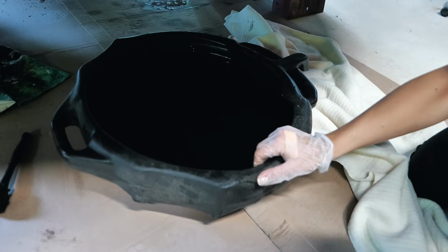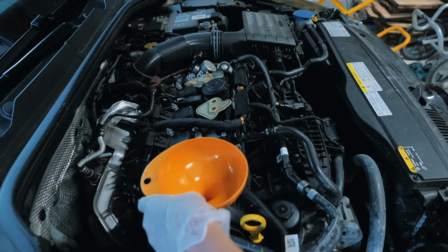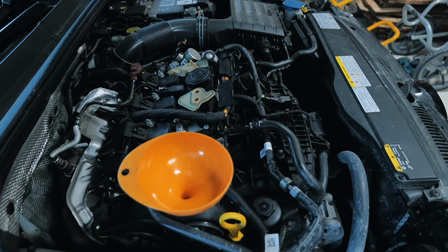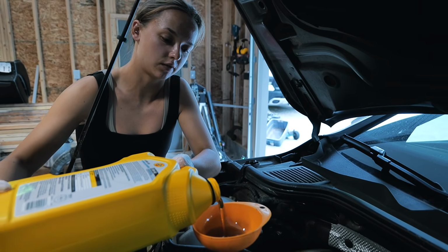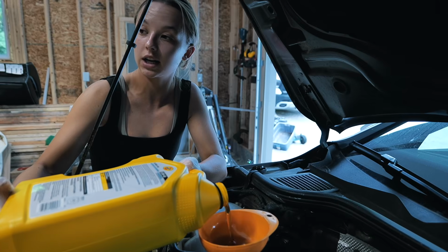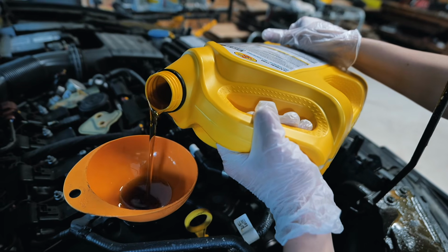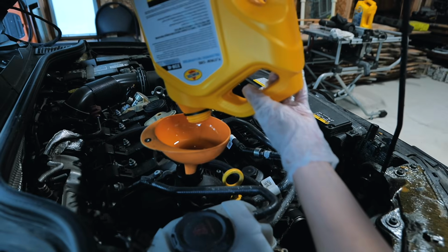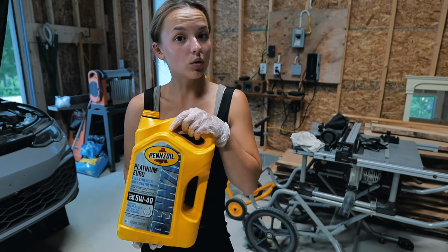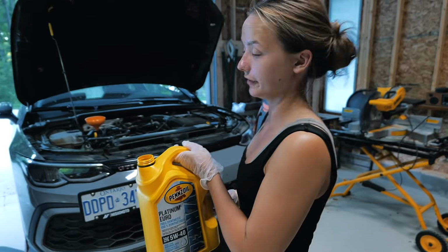I hope I tighten the screw hard enough so that it doesn't leak. This is for precautions. I'm pretty sure the GTI needs 5.7 liters, so this full thing is 5, so I have to do this full thing plus a little bit more. I found a little bit of extra oil from last time I got my oil change done, so we'll just top it off now.